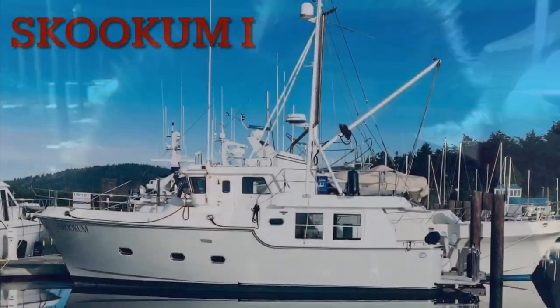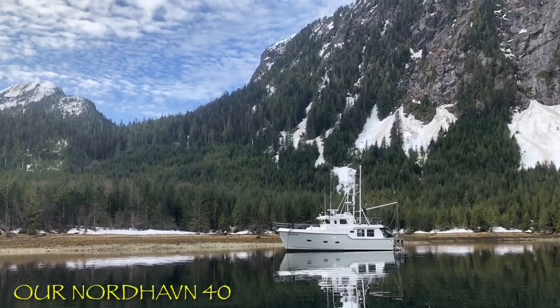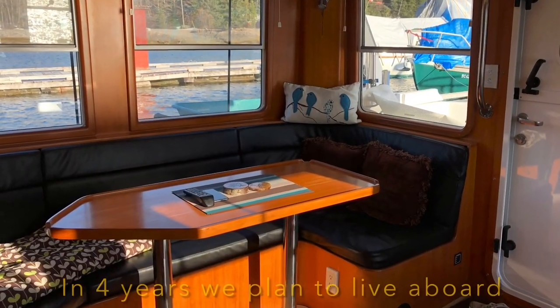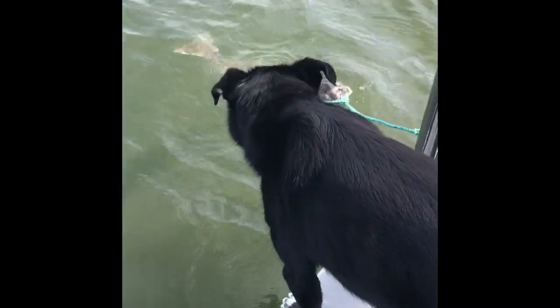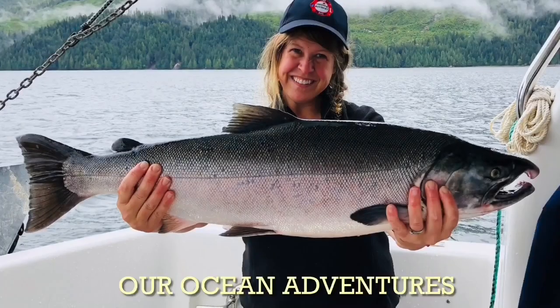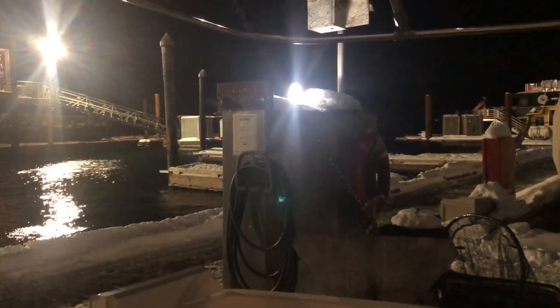It's also outflows, 40 to 50 knots. And we're down at the marina, and my hand is freezing. We're like, look at our hoodies. Outflow warning.